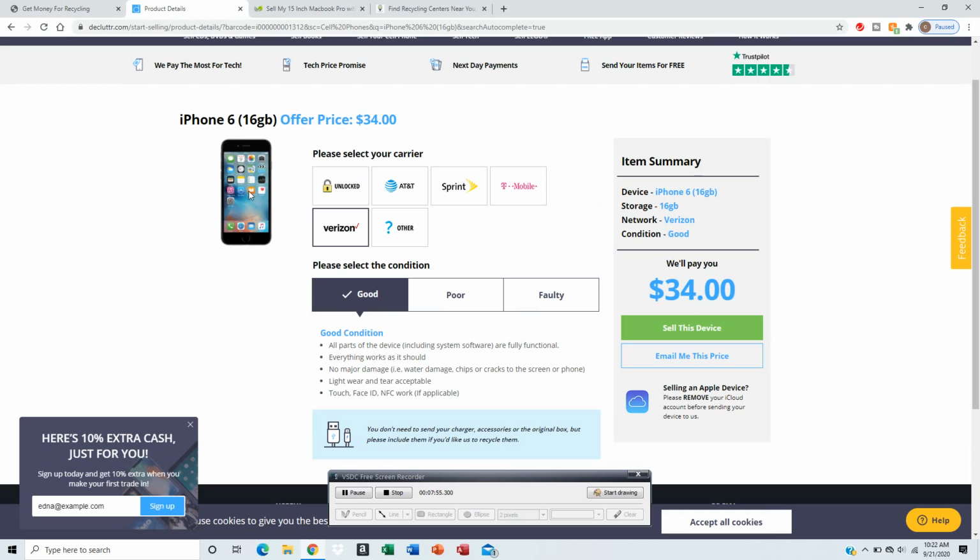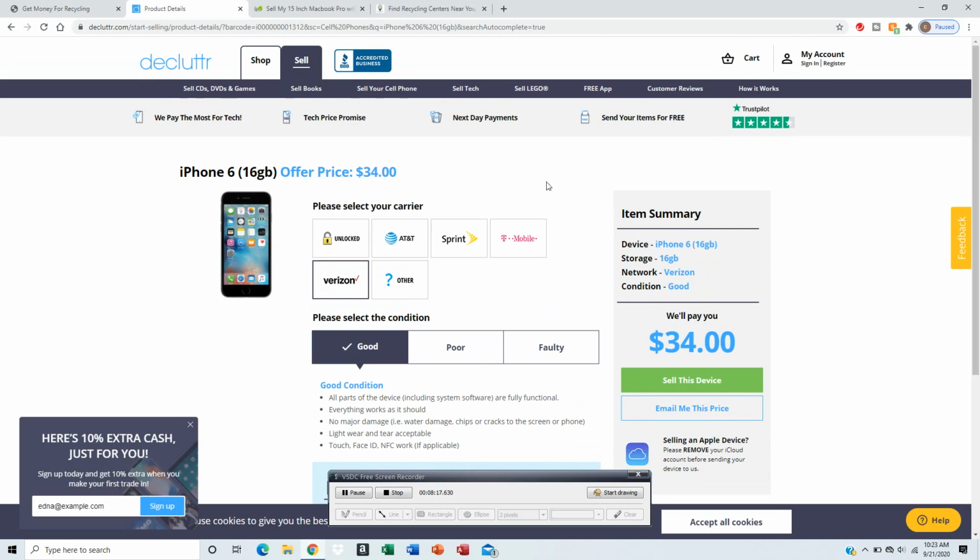Then it asks what the carrier is. Each carrier gives you a different amount. If you have Verizon, $34, and then you select the condition. If it's faulty, meaning not in good condition, $6. Poor condition, $20. $34. So if you spend like $1,000 on the phone, you get some money back, which is good.